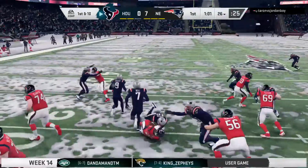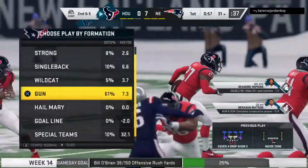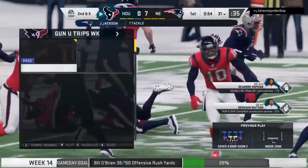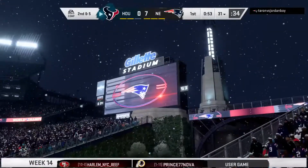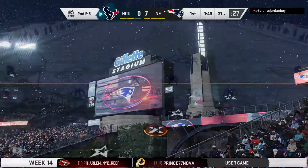On first down, Grant up to make the tackle, J.C. Jackson. I call that play a success. A nice inside run sets up a very manageable second down. A very solid gain on that play. The 31-yard line.